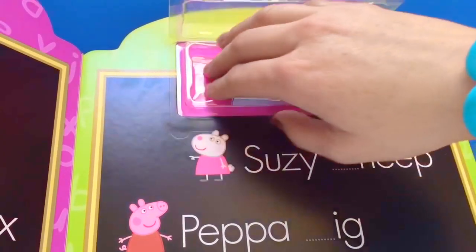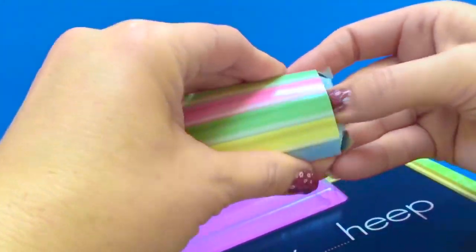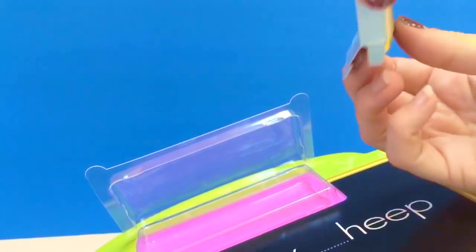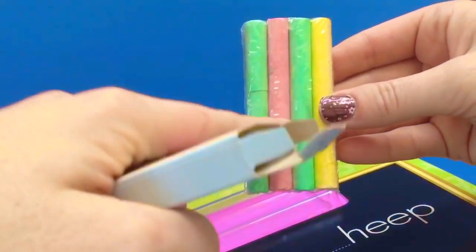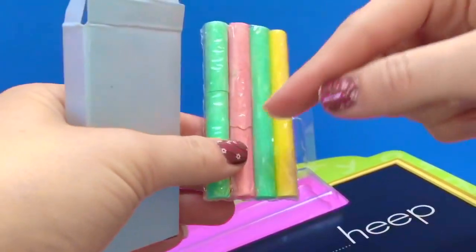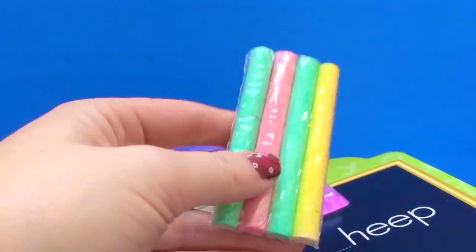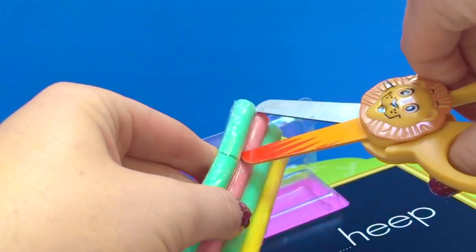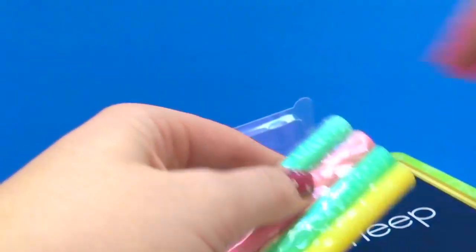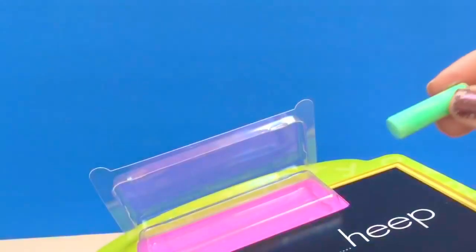Now there's four pieces of chalk. Let's open it up. And we've got green, red, green, and yellow. And I broke two pieces of chalk accidentally trying to open this up without scissors. So I'm just gonna take our little lion scissors and I'm gonna grab the smaller piece of green chalk. I find it easier to use if you have a smaller piece.